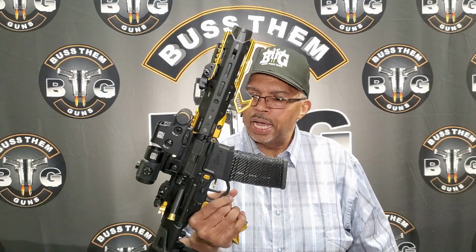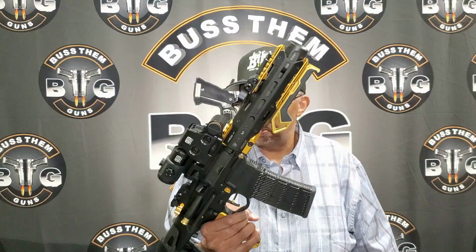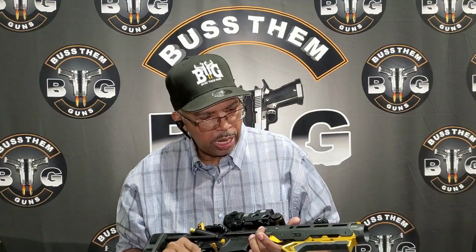So I have absolutely no complaints on this bad boy. It has given me zero issues. Whenever I take it out, it's a blast. I know I can count on it to run. I also put the Maximum Defense hate brake on this bad boy. With this Midwest rail, it's a pretty good sized rail, so that hate brake fits right up in there. So you got a nice look there.